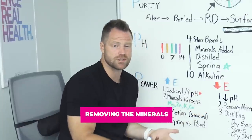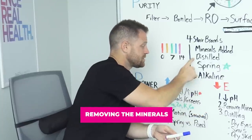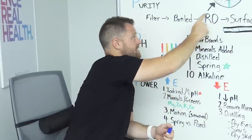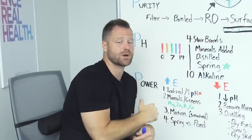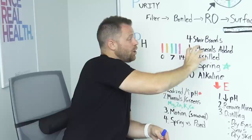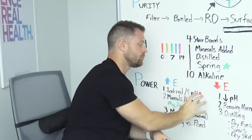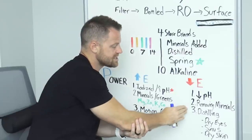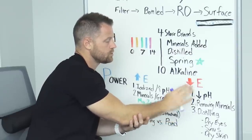Removing the minerals: distilling removes the minerals, right? That's number three here. We looked at some of these. Reverse osmosis removes the minerals. So you are deadening the water. You're gaining purification, and you're doing okay with alkalinity, but you're removing the power. All right, I'm going to sum all this up in a second. So removing the minerals, distilling it, is going to lower the energy.